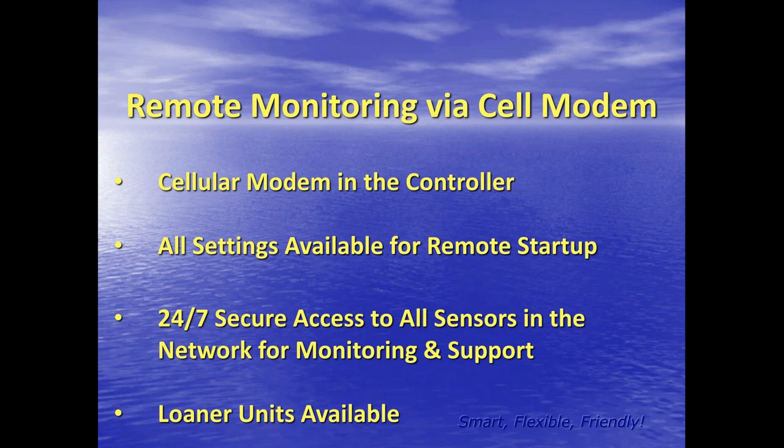Remote monitoring via cell modem. I mentioned that we have the ability to put a cellular modem in those units. So if we want to give you a loaner, we put one in there. Or if you purchase instruments, we can arrange to have a modem sent out to you after everything's installed so that we can help with the startup remotely and monitor it for, you know, a couple of weeks, make sure everything's copacetic, and then you just pop the modem out and send it back to us.